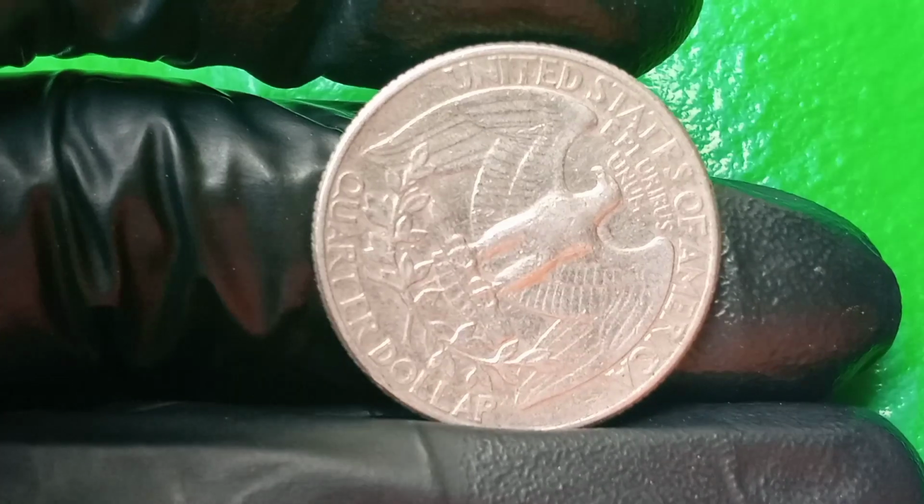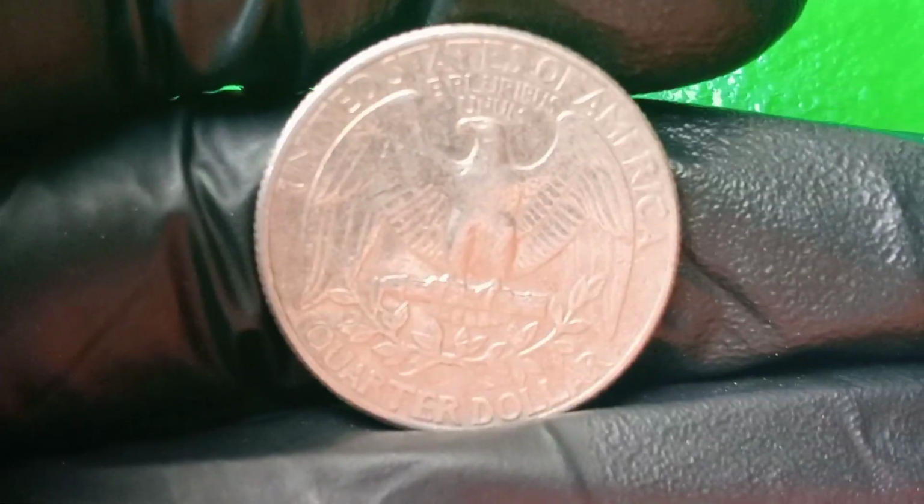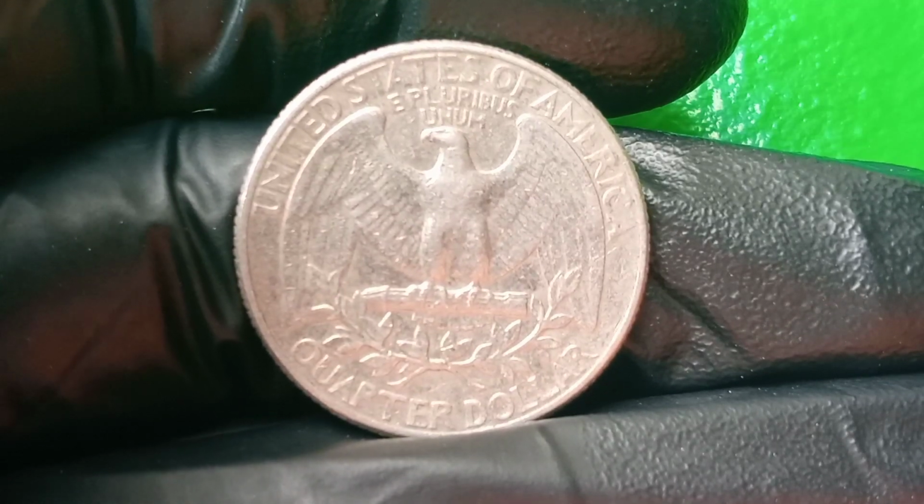You might be wondering what makes this particular coin so special that it fetches such a phenomenal price in today's market, and the answer lies in the rarity of its mistakes and the historical context surrounding its production.